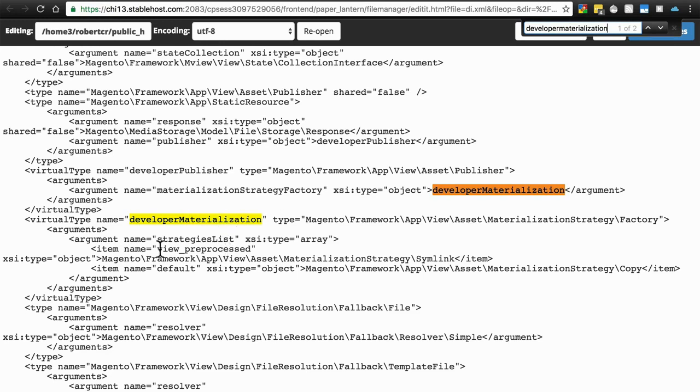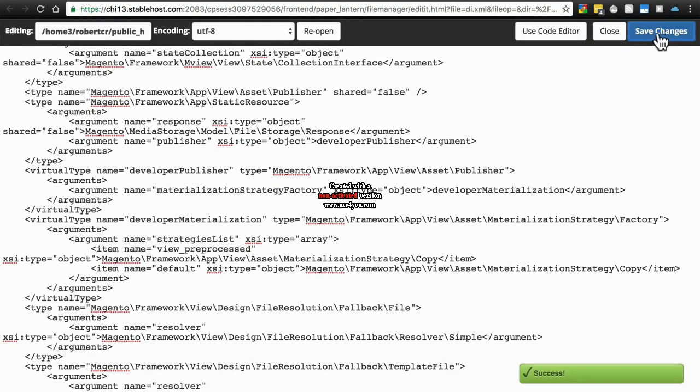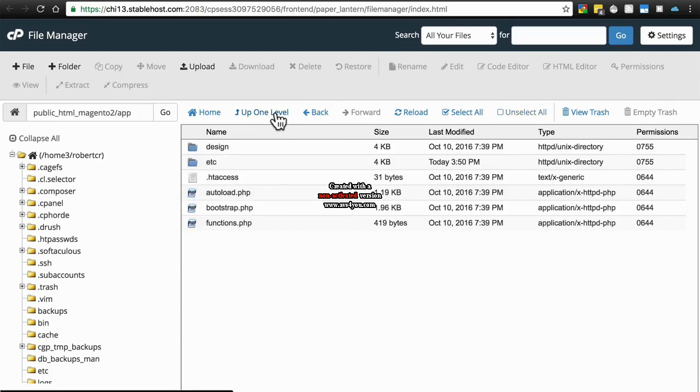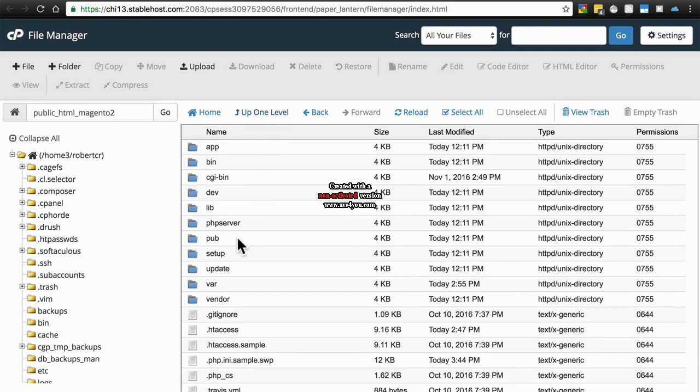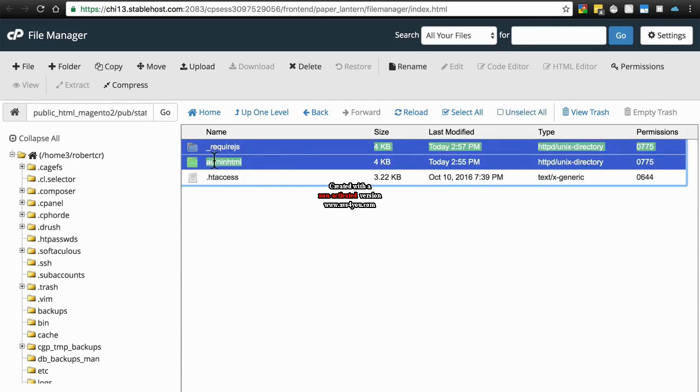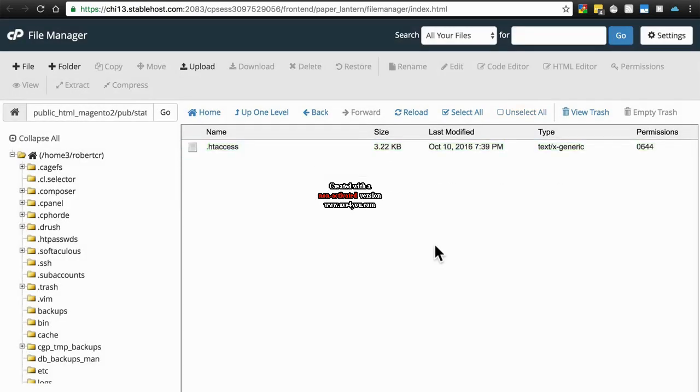Right below that, you'll see this item name equals view preprocessed, and then Magento/Framework/App/View/Asset/MaterializationStrategy/Symlink. And right below it, we have the same thing, but instead of Symlink, we have Copy. What you want to do is change that to Copy as well. Capitalize the C here. Save your changes. Then close that out. And once you've done that, go back up in your file system, find your pub directory, go into the static directory, and you want to delete both _requirejs and adminhtml. Select both of those, click delete, confirm, and that should clear up the problem.